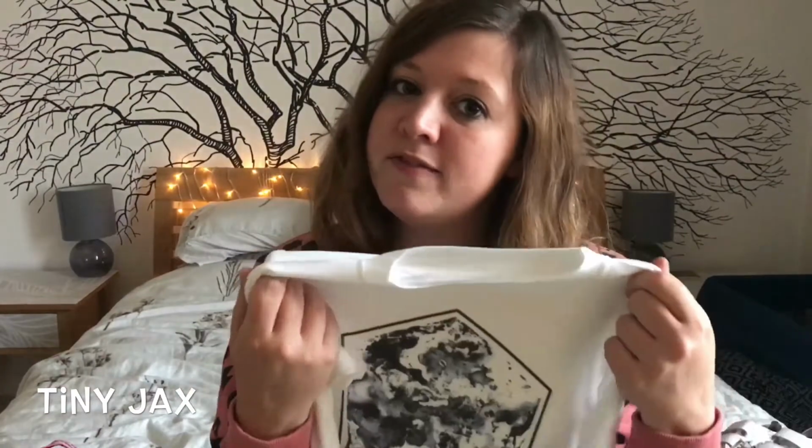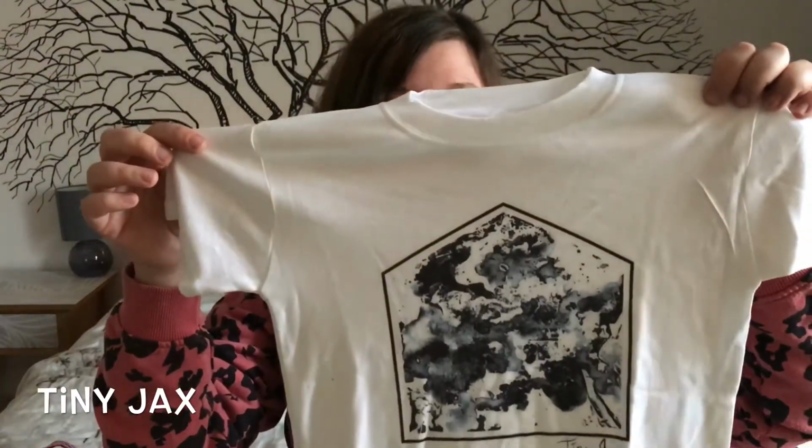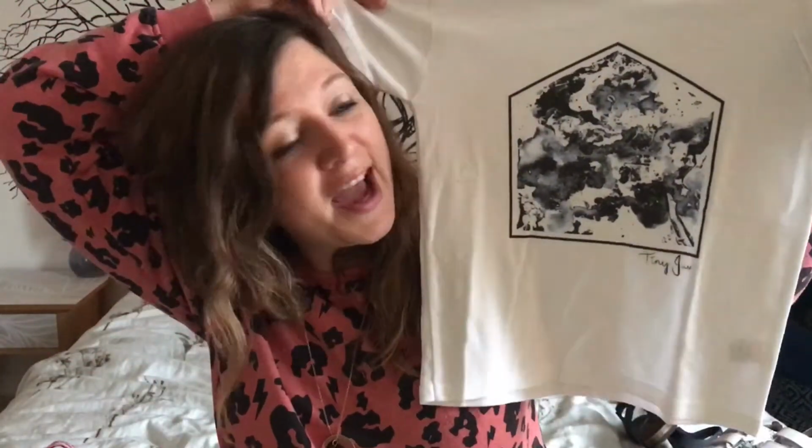Next up is the lovely Tiny Jacks. I love this design, it's of the house. There are a couple of different designs if you check her out on Instagram. She also has an Etsy page. So this is Tiny Jack's design of a house.